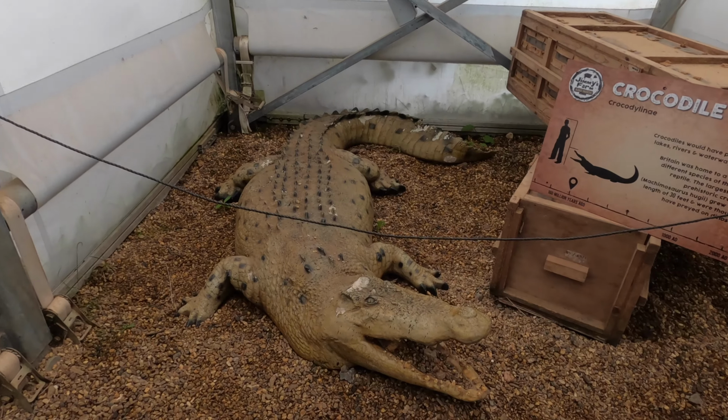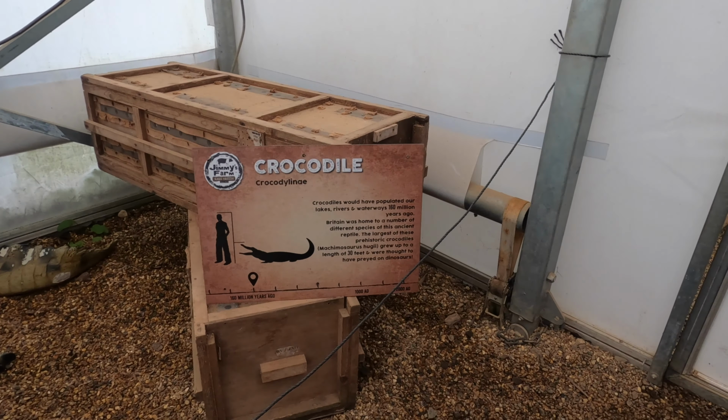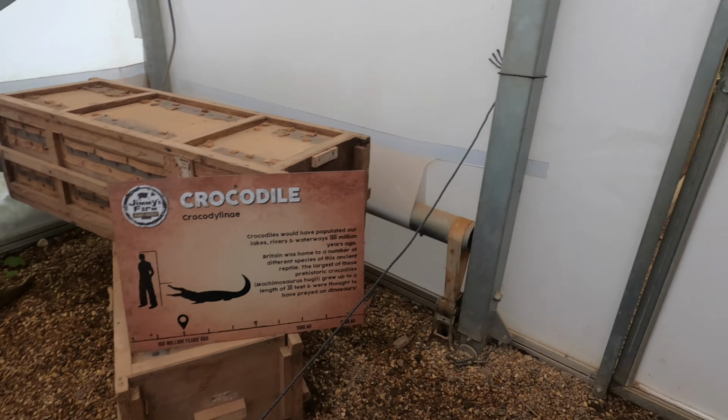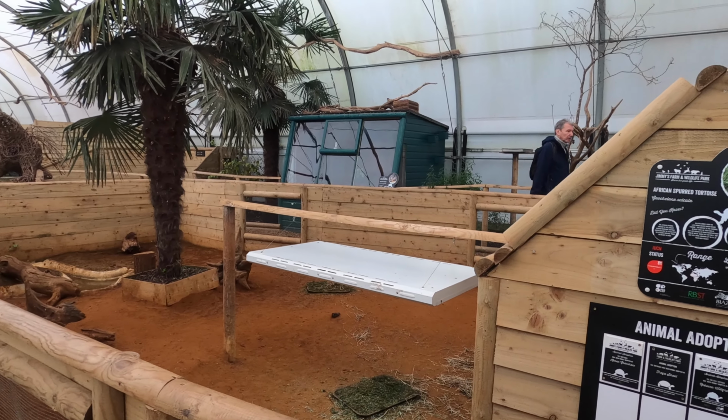Now, in this section of the park, you can get up close to animals you definitely wouldn't be able to get this close to in certain other parks or zoos, such as tortoises, exotic birds, the tegu lizards, and not to mention their most popular one, the crocodile.